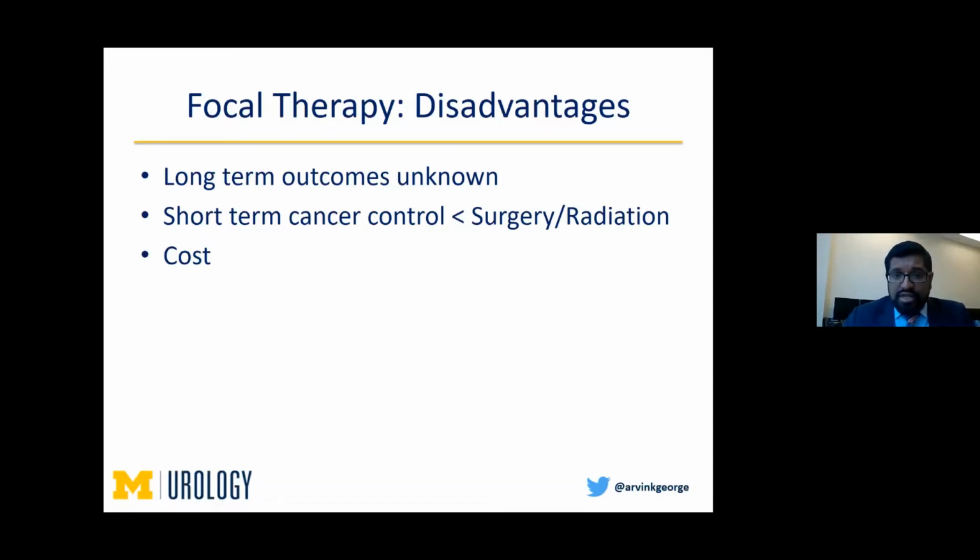Those surgical margins can be 20 to 30%, and if there is pathologic T3 disease, i.e. extracapsular extension or seminal vesicle invasion, positive margin rates can approach 50%. So the question is, is that relevant? It's not always relevant with respect to surgery. We don't know that answer with respect to ablation.